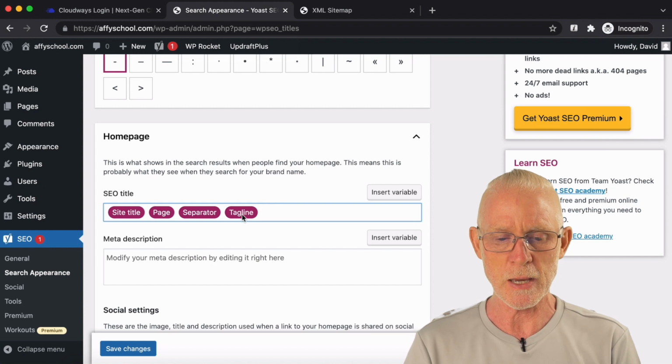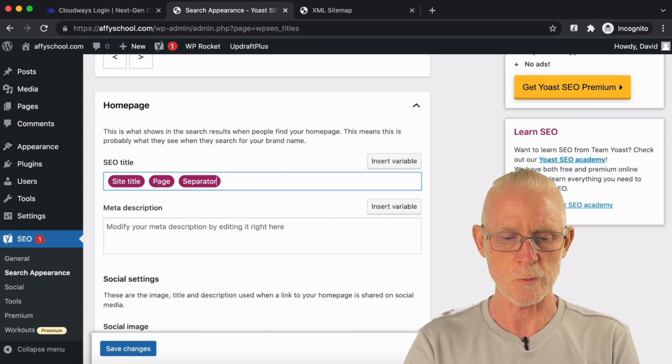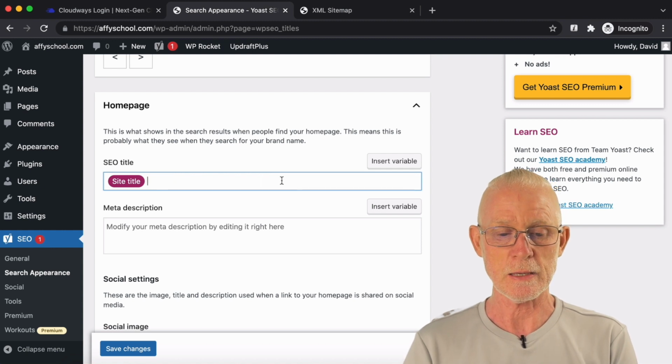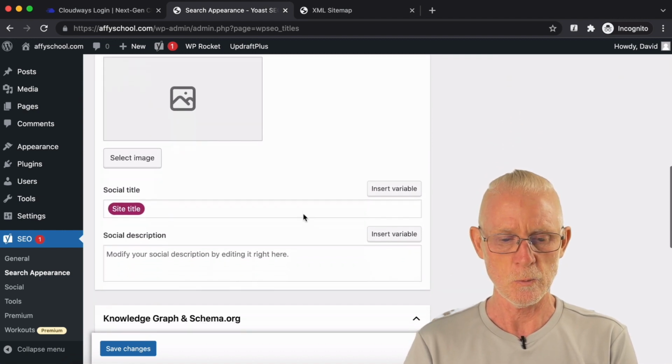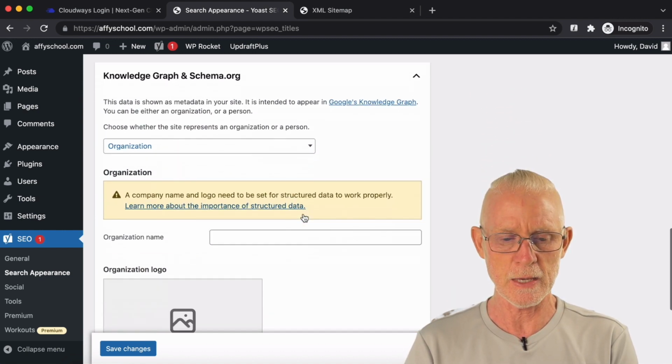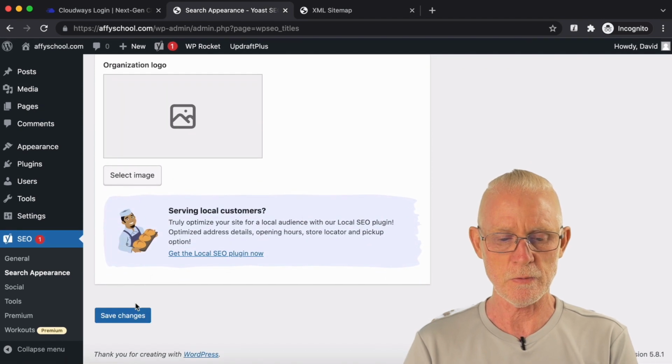It's adding all this information in here, and these are variables. I'm going to delete this one, and this one for now. So that is your site title that comes from your settings. So we won't do much with that right now. Social settings, we'll leave that for now. So we're going to save those changes.